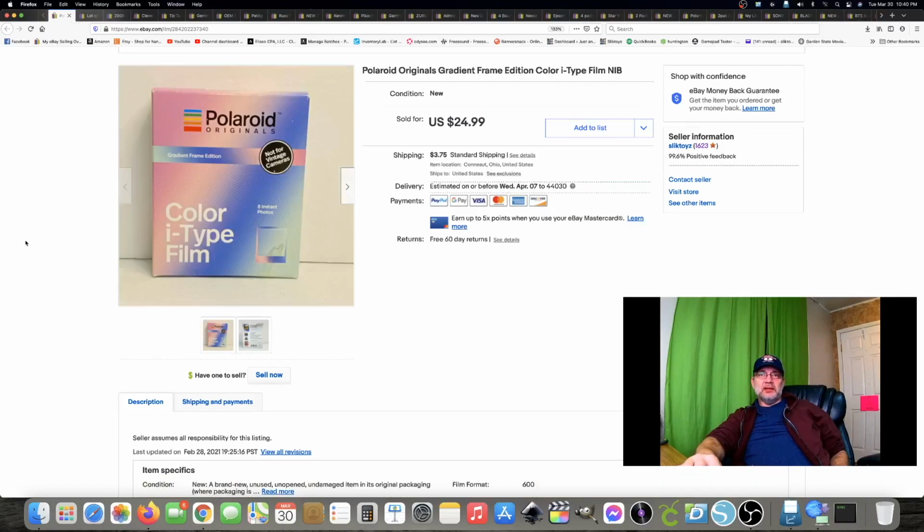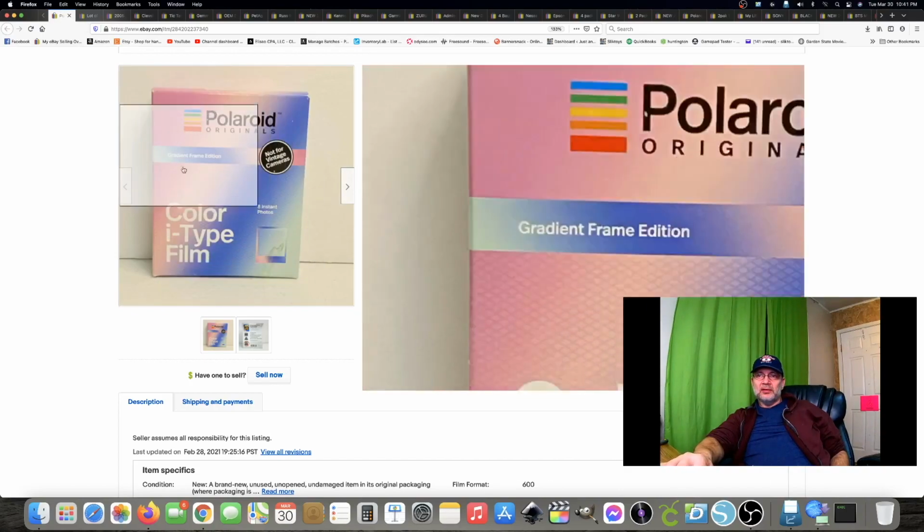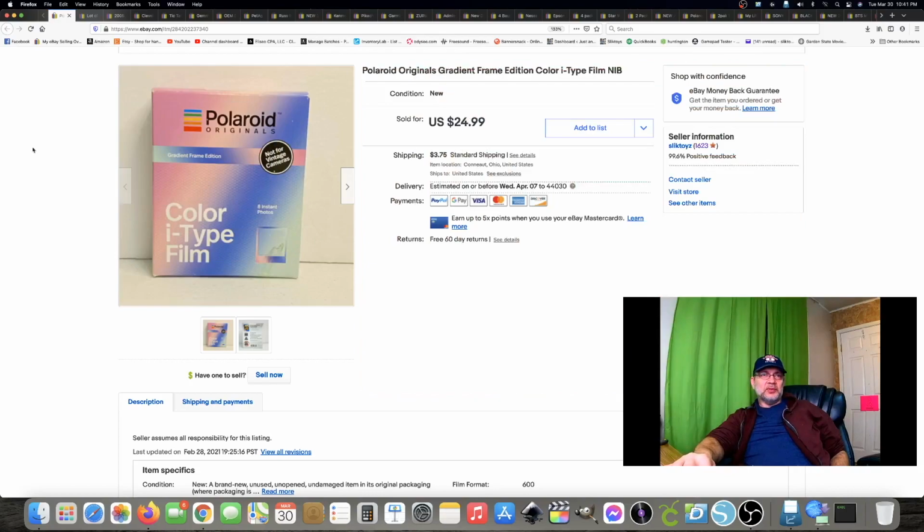This is a 50-cent bin store find. We sold this one pretty good, $24.99 plus $3.75 shipping. I learned something about film, though, on eBay. Apparently, you can't ship it to Europe, and I had some other film taken down, so I just took global shipping off of this one. Still sold it. I guess this stuff, I don't know if it's hard to come by, but this gradient color frame, I guess, must be good because it seemed to have higher value than some of the other ones.